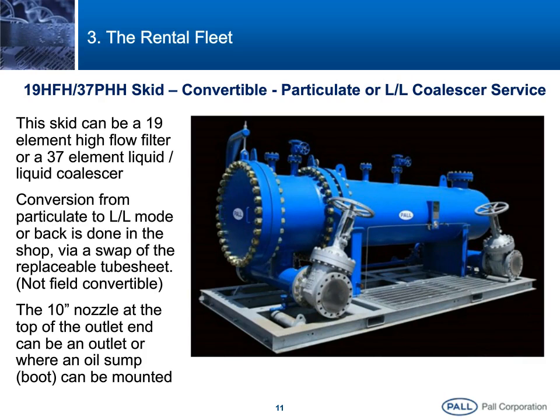On the far end of the housing, at the far right of the picture, we can see the 10-inch outlet nozzle. This will either be the outlet end in some cases, or this can be an attachment point for an oil sump for certain LL separation applications.